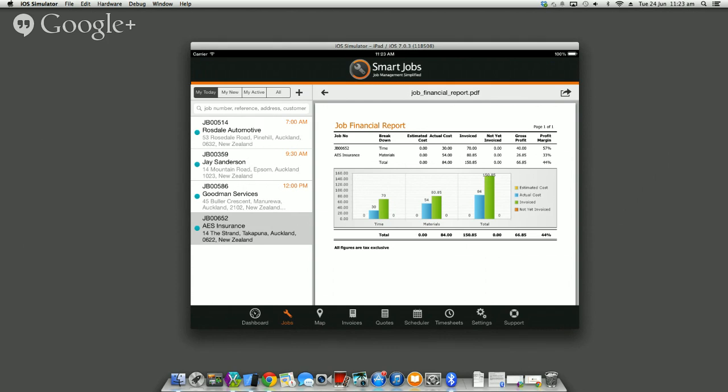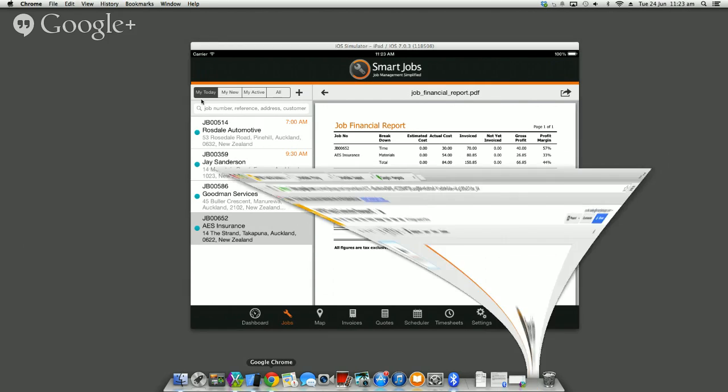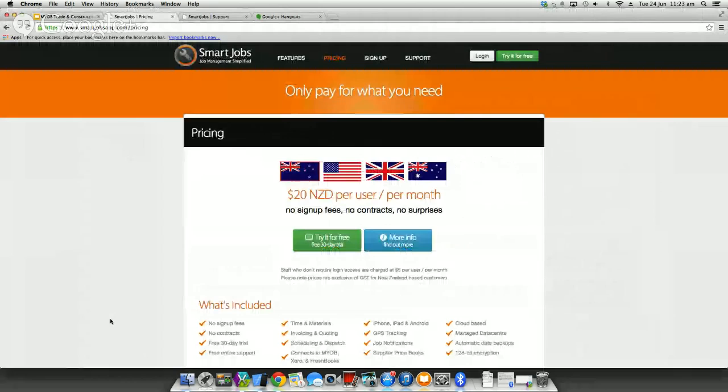Exactly. So, Curtis, we talked earlier, these businesses are very cash flow conscious. How does the pricing model for SmartJobs work? Yeah, sure. What I'm going to do is just quickly pull up our website and our pricing page. So we've got a pretty simple pricing model. We charge $20 per user per month. There's no setup fees, there's no contracts, and there's no limits on the number of jobs you can book or anything like that. So for example, if you've got 2 guys working for you, it would be yourself plus 2 more users, which would be $60 a month.